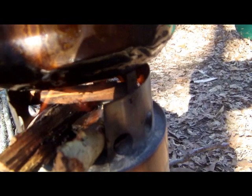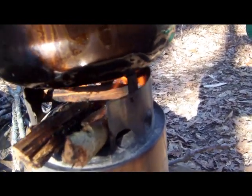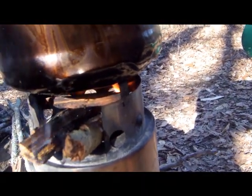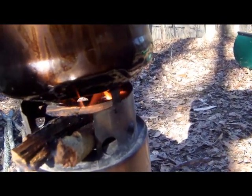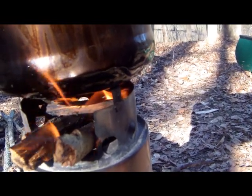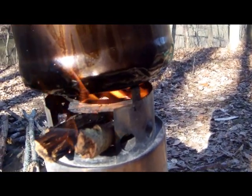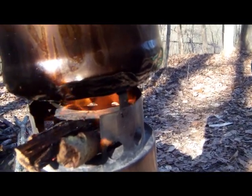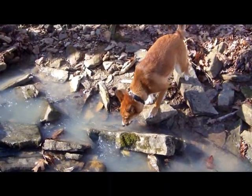So this little fire is really taking some time and some energy to keep it ablaze to boil the water. The wood is just wet. So what that tells me is this evening I'll split some more wood and I'll let it dry out in the morning so that I can have fire tomorrow.